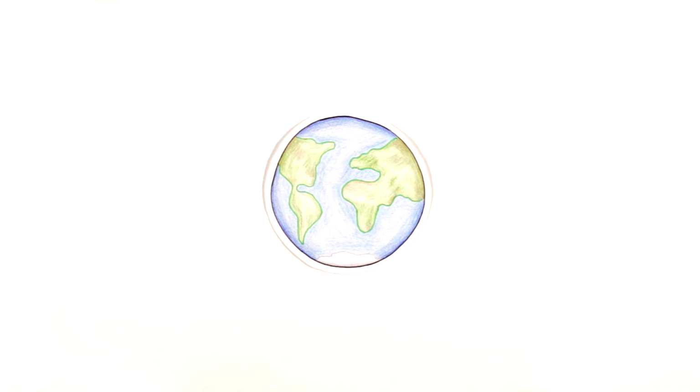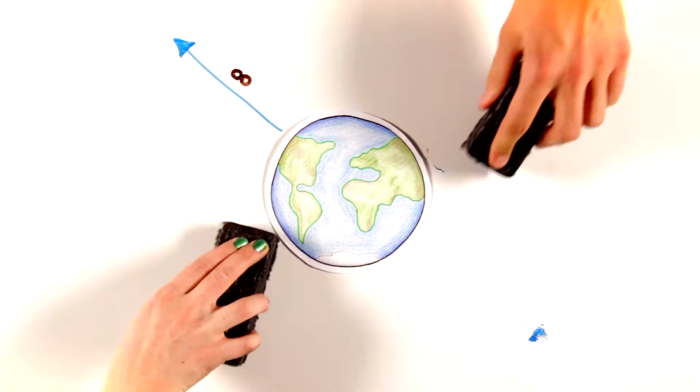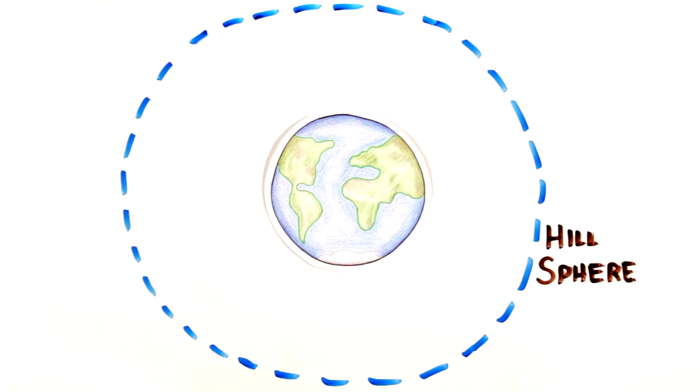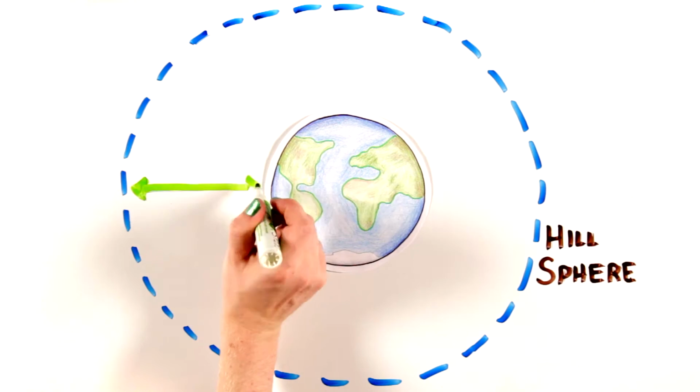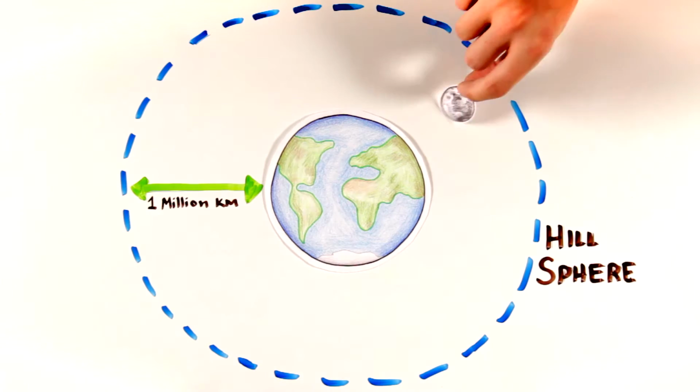When you talk about gravity, you also need to talk about how far out into space a body's gravitational field extends. Theoretically, a body's gravitational field extends infinitely into space. The area around a body in which its gravitational influence is more dominant than other bodies is called the Hill sphere. Earth's sphere of influence extends out to almost 1 million kilometers.